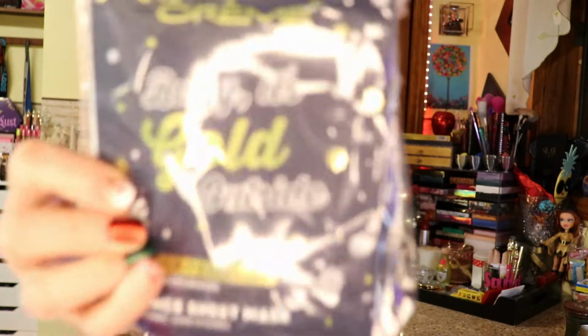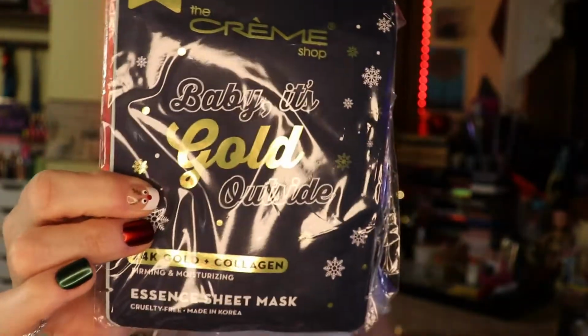Then the first item let's look at is this. It's from The Creme Shop, or Creme. I don't know. How do you pronounce it when it has the little accent on top of this E here? The Creme Shop. 'Tis the season to be lovely. This is collagen and squalane essence sheet mask, which is this light blue one. And then this dark one, it's called Baby It's Gold Outside, and it's a 24 karat gold and collagen firming and moisturizing mask. And the light blue one is youth promoting, collagen boosting, and hydrating.